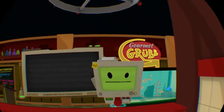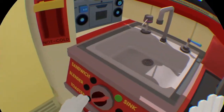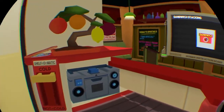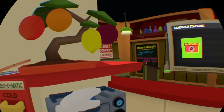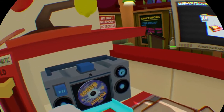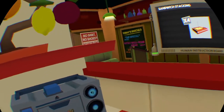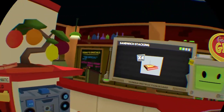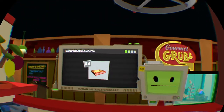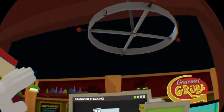Right, next one. Next, create a vertical arrangement of organic elements. Humans refer to this as a sandwich. Putting some tunes on in the game. Oh. Play that funky music. Wait, hold on. My cables are getting tangled up.